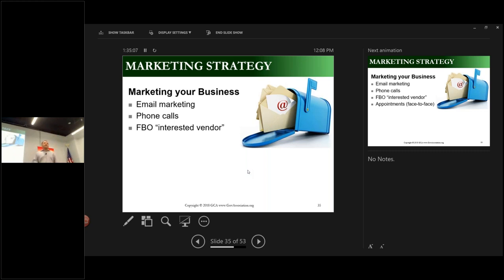Add yourself as an interested vendor on FBO.gov. Some of you know how to do that. That's a whole class that I don't have time to teach, but I'm going to at least give you the concept. When you log into FBO, in the option there, you can add yourself as an interested vendor onto that project. And you use that for marketing purposes.